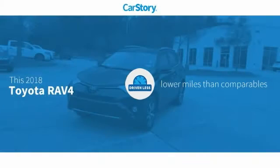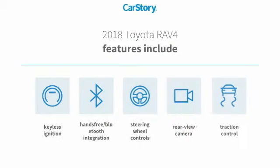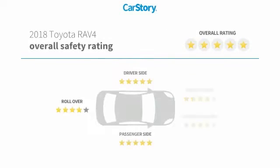Car Story research indicates this vehicle as having lower miles with less wear and tear. Features also include traction control, keyless ignition, rear view camera, steering wheel controls, hands-free Bluetooth integration, and has been listed as an IIHS top safety pick with these ratings.